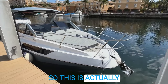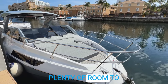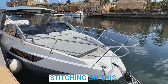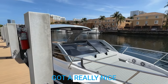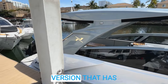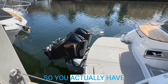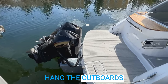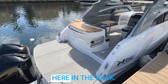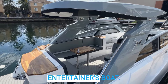And then here is another NX340. This is actually the outboard version, so check out the really unique design. See how you've got plenty of room to transit on the port side up to the bow. Beautiful diamond stitching on this, and a really nice hard top here. What you'll notice is this is the version that has the outboard. Now look at this, this is so unique. You actually have the extension to hang the outboards on, but you do not sacrifice this awesome platform in the back. The reason why NX does this is that it's definitely an entertainer's boat.